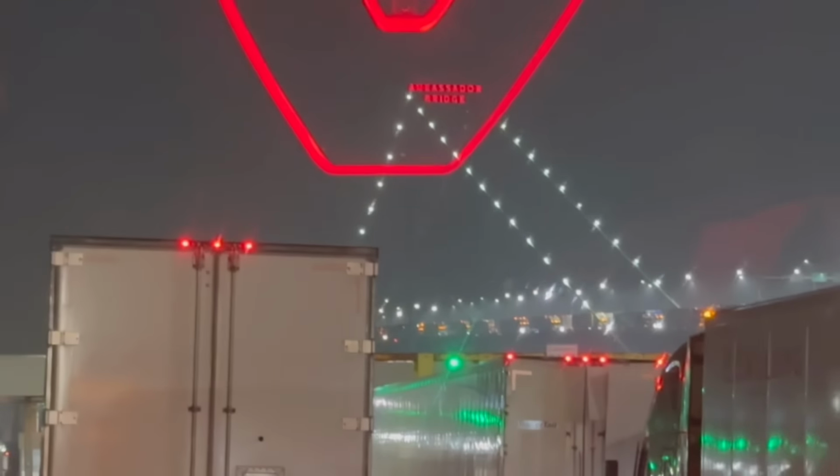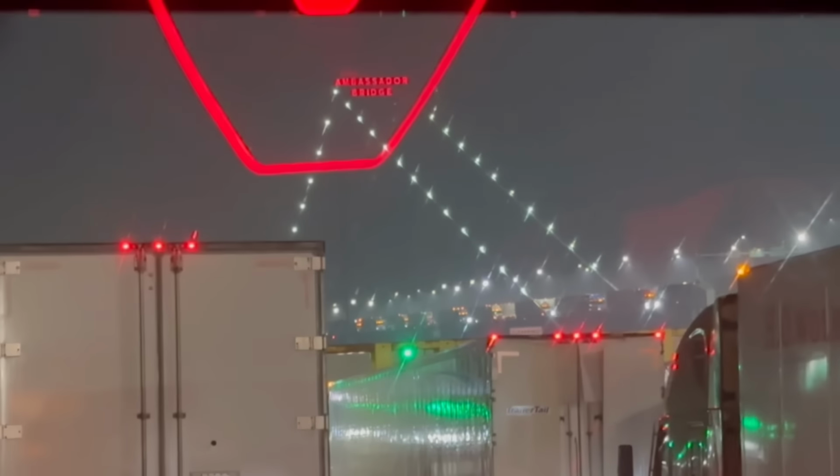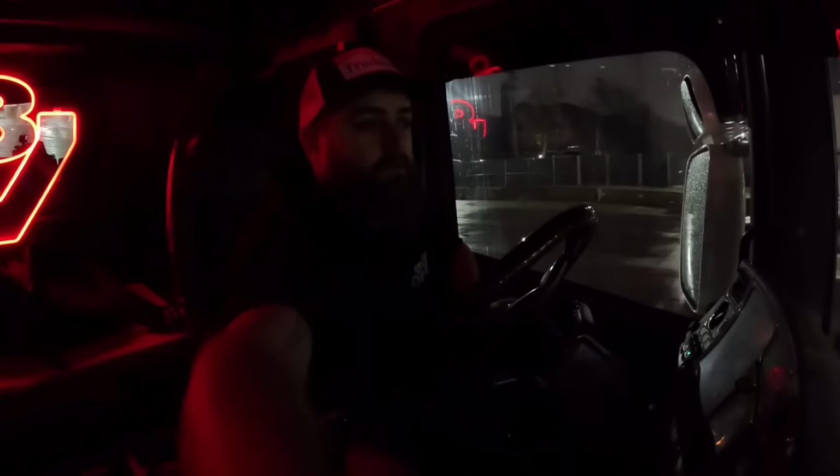That's for dang sure. You can see up there at the bridge where all the trucks are at, where we were sitting earlier. It's crazy. All these trucks coming into the United States. This is just one border crossing. It's nuts. All right, here we go.